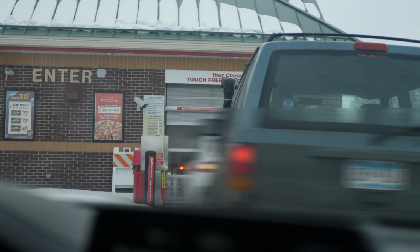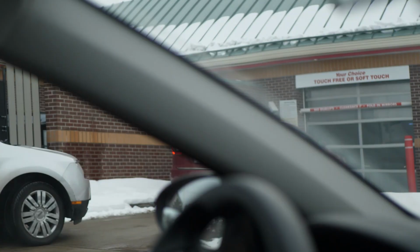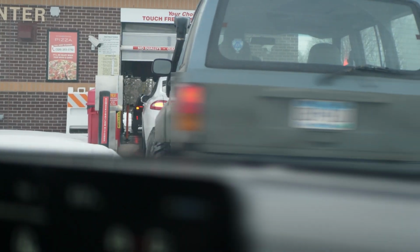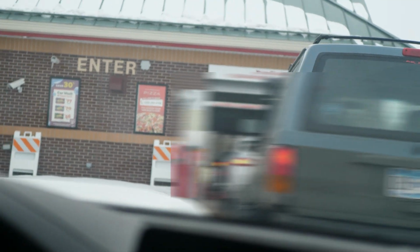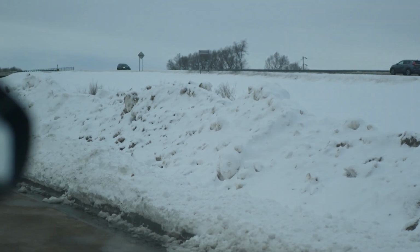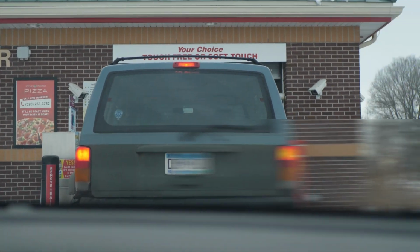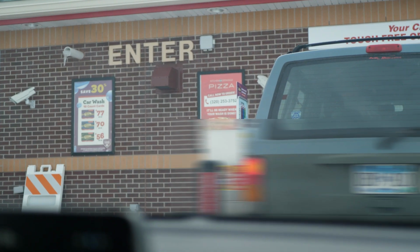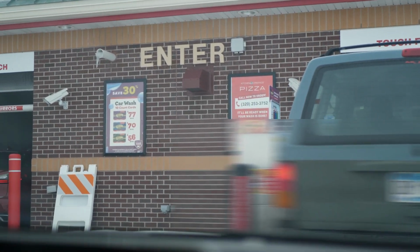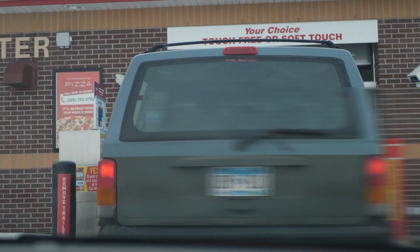So we are now waiting for a car wash. There's a line over there and here. And yeah, it will be like an hour, just kidding. So there's the snow over there. Oh, we gotta move forward. We're second in the line. So you can get pizza while doing the car wash. Oh, you want pizza? Joke.